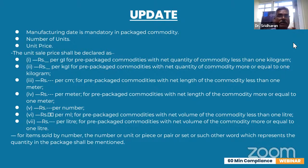For example, 50 rupees per kg, 4 into 50, 200. In addition to that, now you have to mention the cost of 1 kg also, which is supposed to be reflected in the package. Similar to that, in case of the length or in case of the quantity, the count is also compulsory.